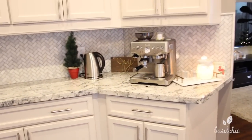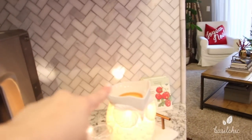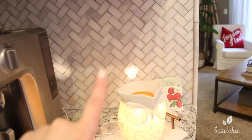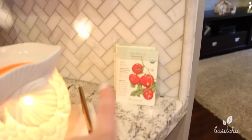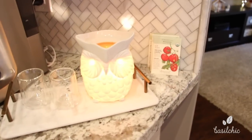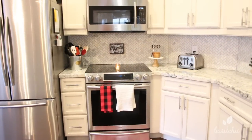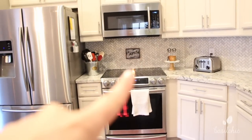And then we have our little coffee station, and to be honest with you guys, I have a thing that holds papers that goes right behind there, and I haven't come up with a good system yet, so I moved it for this video because I do not like the way it looks. But I did leave out my seeds because here in Florida it's our planting season, so I'm going to be planting some of these seeds. I'm super excited. I can't wait for my garden. Oh, in my Scentsy I have crumb top. So good.